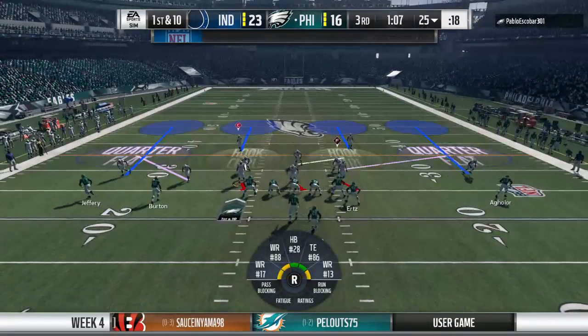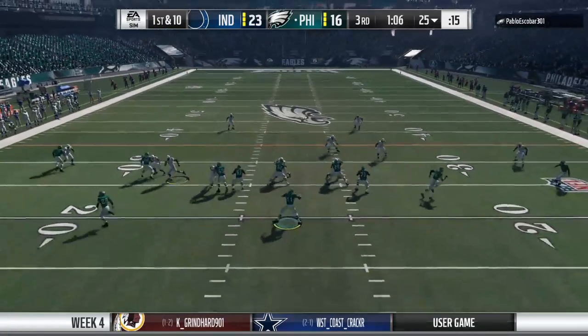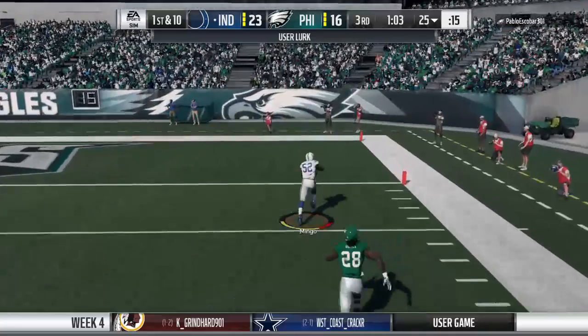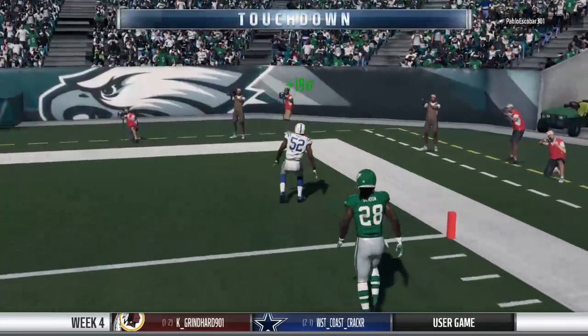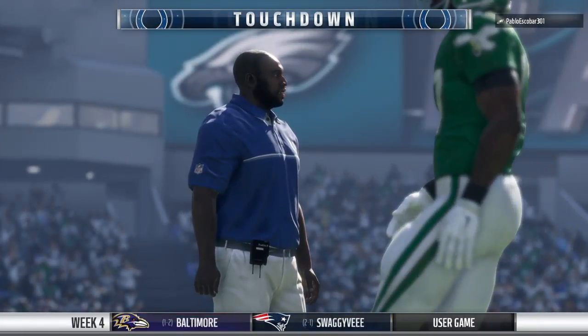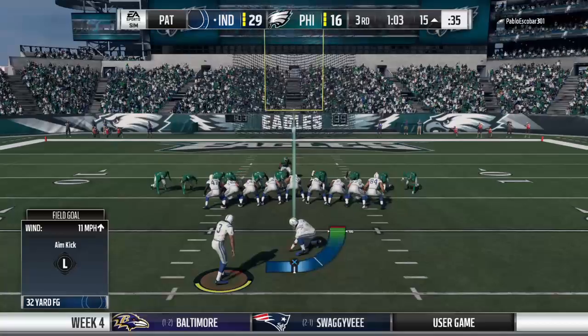Looking to jam the receivers at the line here. Press coverage look defensively. On 1st and 10, here's Wentz. There he goes right side. And he will bring it back. An interception return for a Colts TD. Short throw, pick 6 right there.